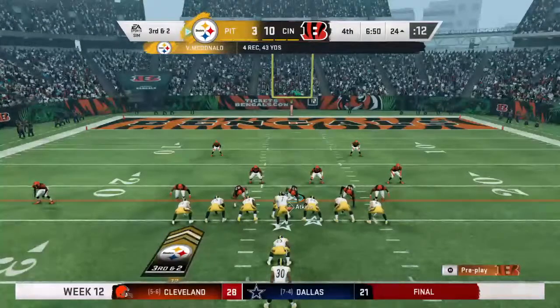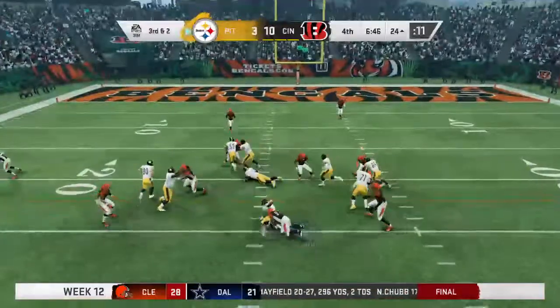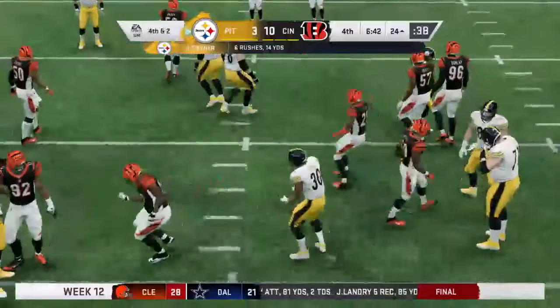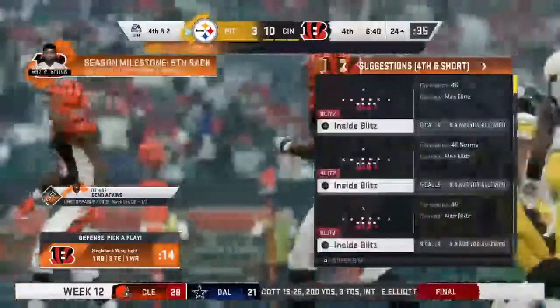The Steelers on 3rd down, 2 for 5 to this point. This time they face a 3rd and 2. And he's going to be stopped right at the line of scrimmage. No gain there on the play, and that's going to leave him with a 4th down.